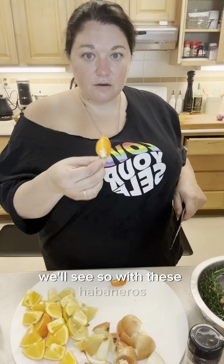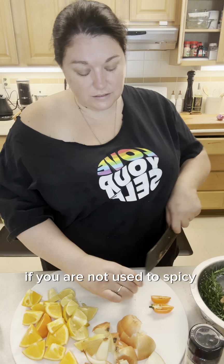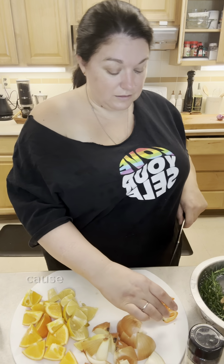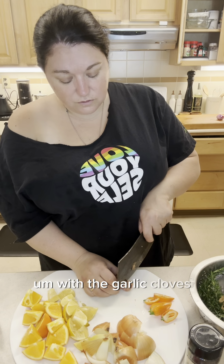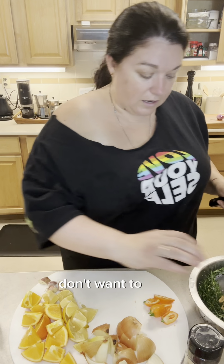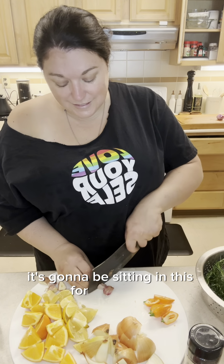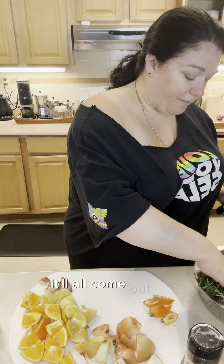So with these habaneros, I'm just cutting them in half. If you are not used to spicy stuff and you're worried about your skin, go ahead and put gloves on for that, because that can get on your skin and can hurt. With the garlic cloves, I'll just cut them in half, but you don't even have to do that if you don't want to. It's going to be sitting in this for 6 weeks. So trust me, it'll all come out.